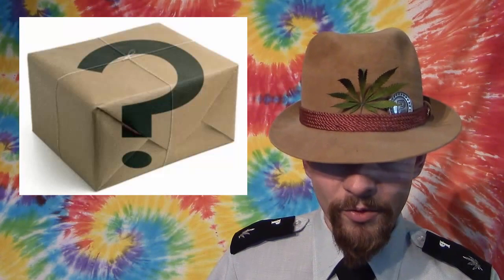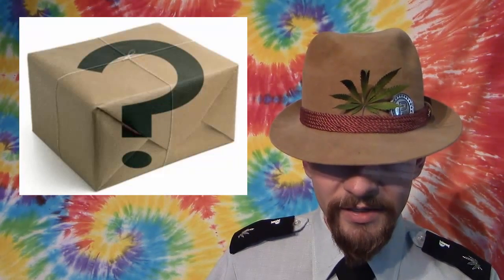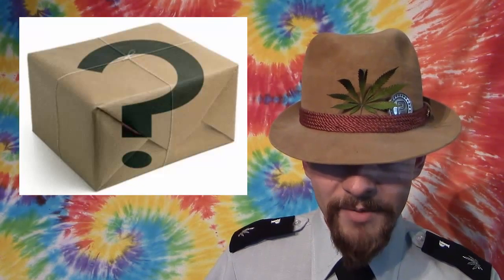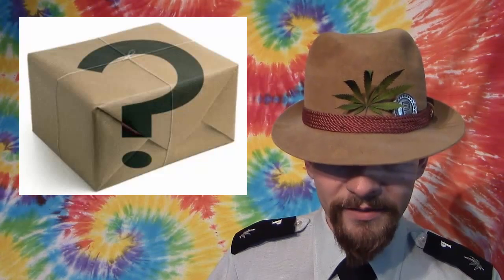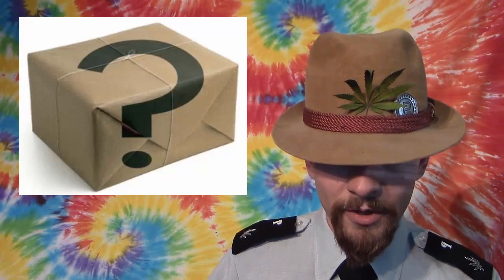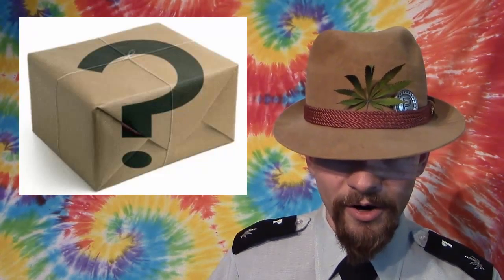And be more careful with larger amounts. If you are trying to send more than an ounce, send it in multiple packages. I'm not recommending that anyone do anything illegal, but I am recommending that if you are going to do something illegal, do it the right way and don't get caught.